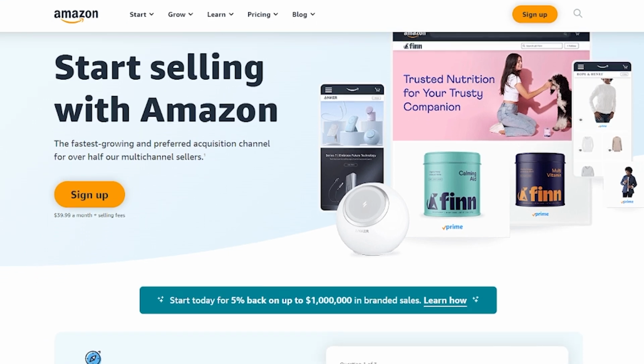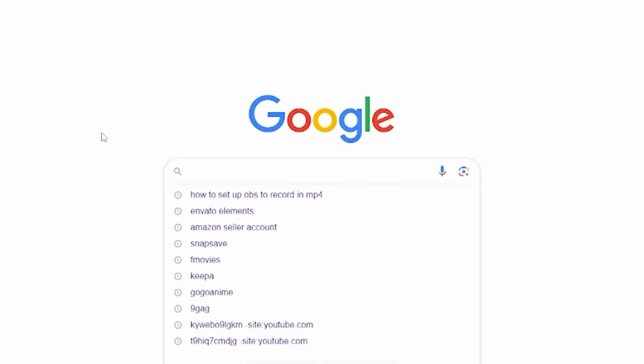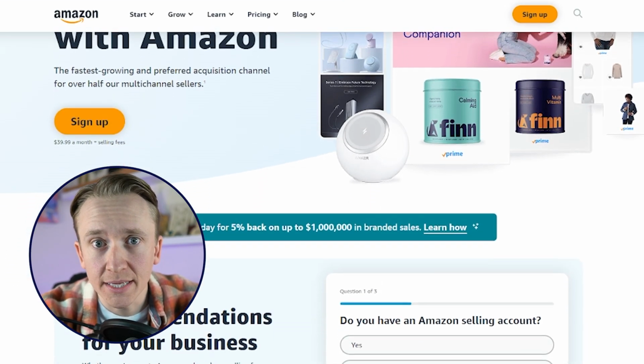Now, the very first step, which is a pretty obvious one in my opinion, is actually opening your Amazon seller account. Now, what's great about this, all you have to do is go to sell.amazon.com and you can open up a free account. But with that free account, Amazon will charge you a $1 additional fee for every order that you sell.